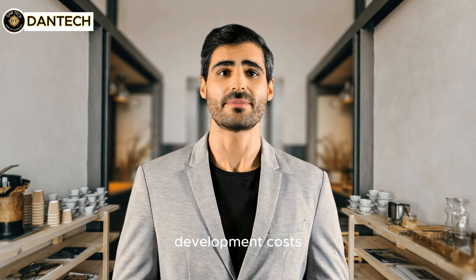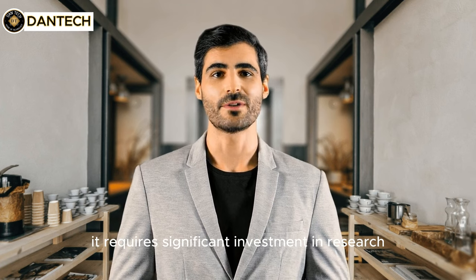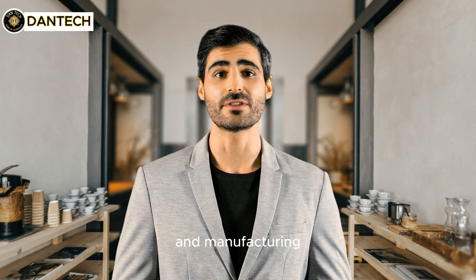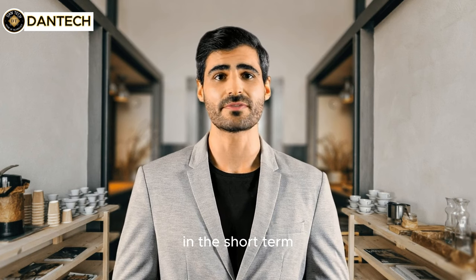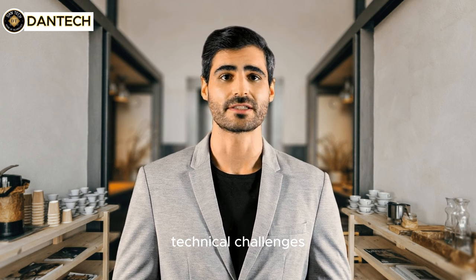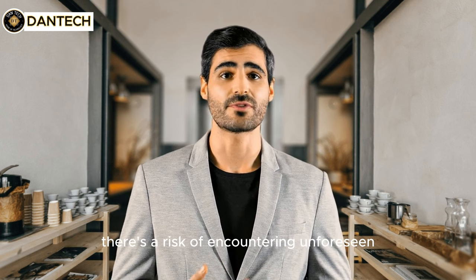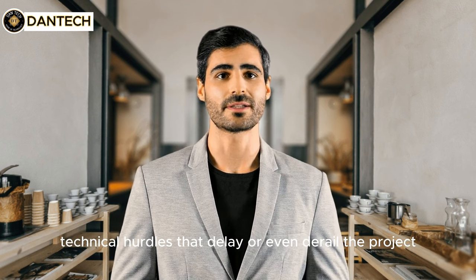Potential downsides, development costs. Creating Optimus is no small feat. It requires significant investment in research, development, and manufacturing. These high costs could put pressure on Tesla's finances in the short term. Technical challenges. The technology behind Optimus is complex and evolving. There's a risk of encountering unforeseen technical hurdles that delay or even derail the project.